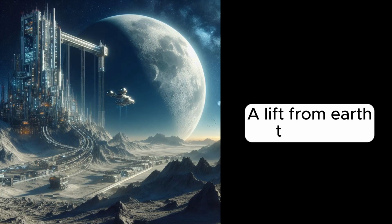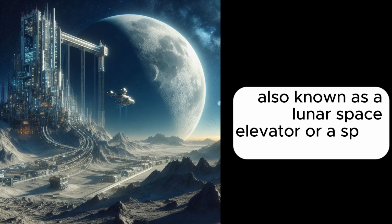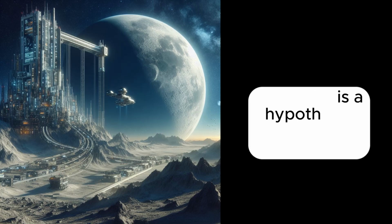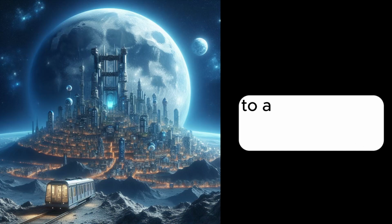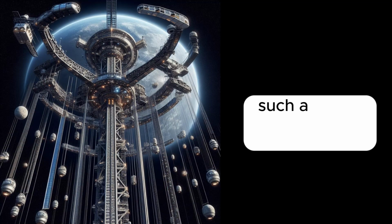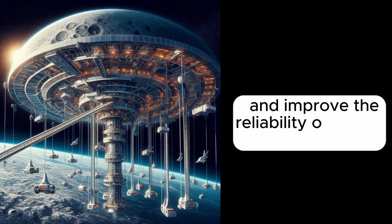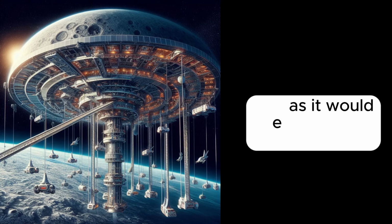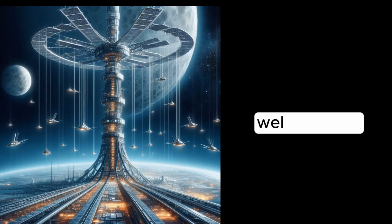A lift from Earth to the Moon, also known as a lunar space elevator or a spaceline, is a hypothetical transportation system that would connect the surface of the Moon to a docking port in orbit around the Earth. Such a system could drastically reduce the cost and improve the reliability of space travel, as it would eliminate the need for rockets to launch from Earth's gravity well.